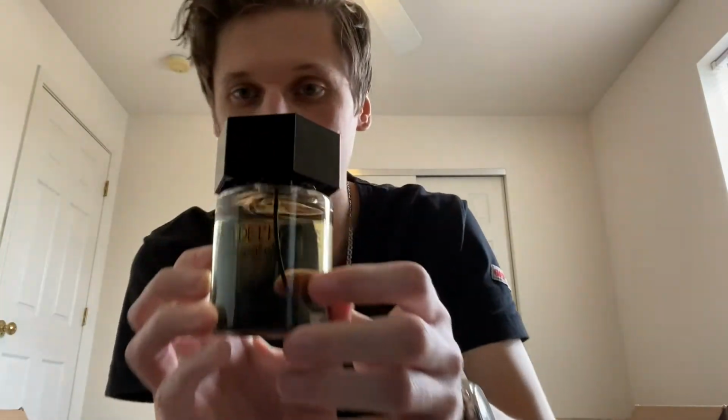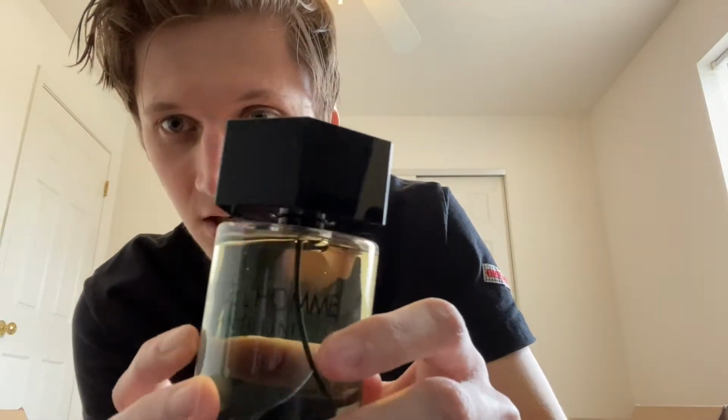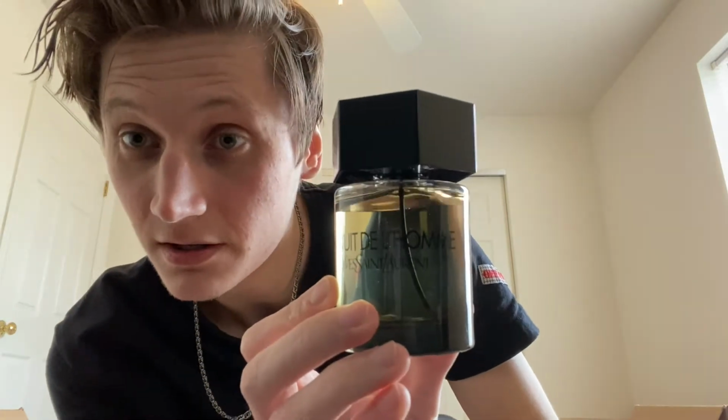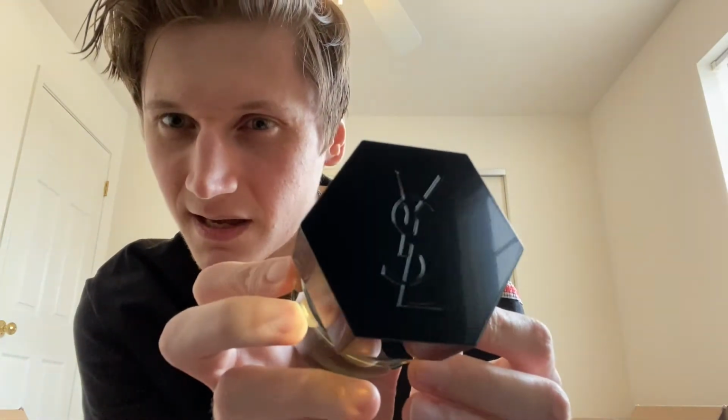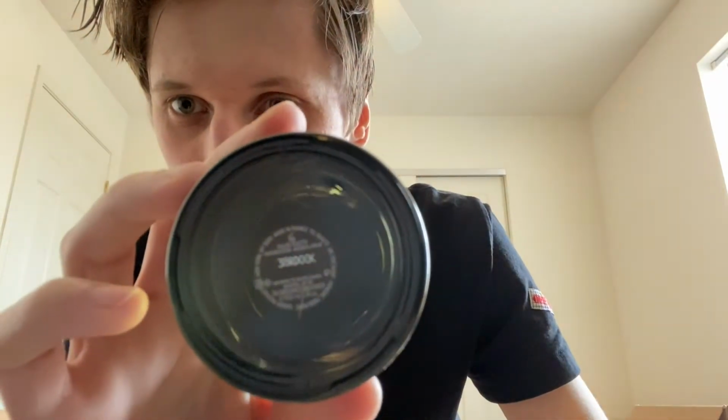All right, so there we go. Here's the bottle of La Nuit de l'Homme. It is a very familiar bottle and pretty popular in the community, I would say. Then on the top, you have that nice big, kind of hockey puck cap, and it says YSL really big on there as well. And then at the bottom, you just have, of course, your batch code and things like that to authenticate your product and see when it was made.